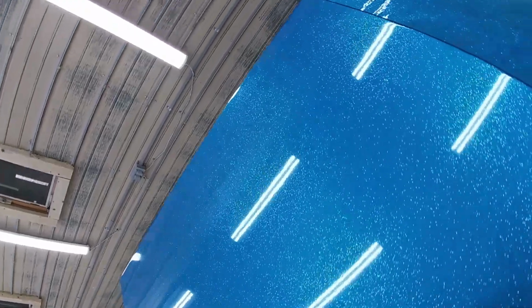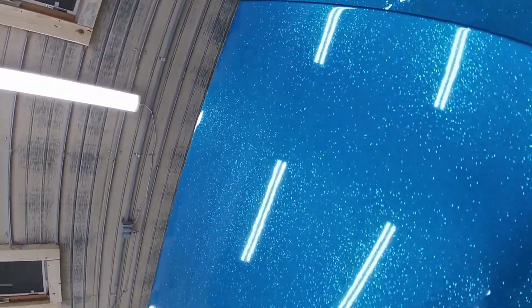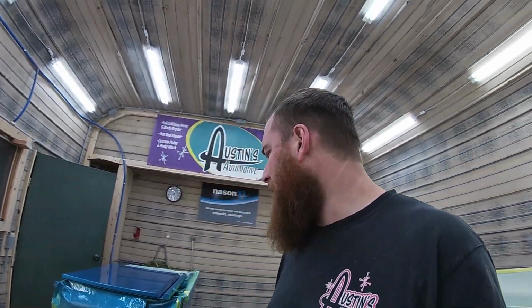Let's see, can we get any on cam? It's so hard to get it on cam with Metalflake. There's a couple small things. I don't know if you're catching any of those, but there's a little light stuff. Nothing a little 3000 grit won't take care of. A little bit of polish.